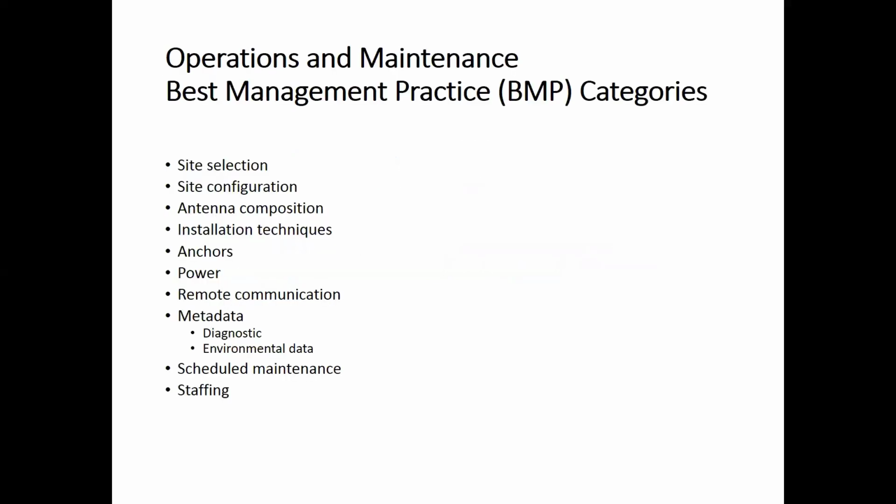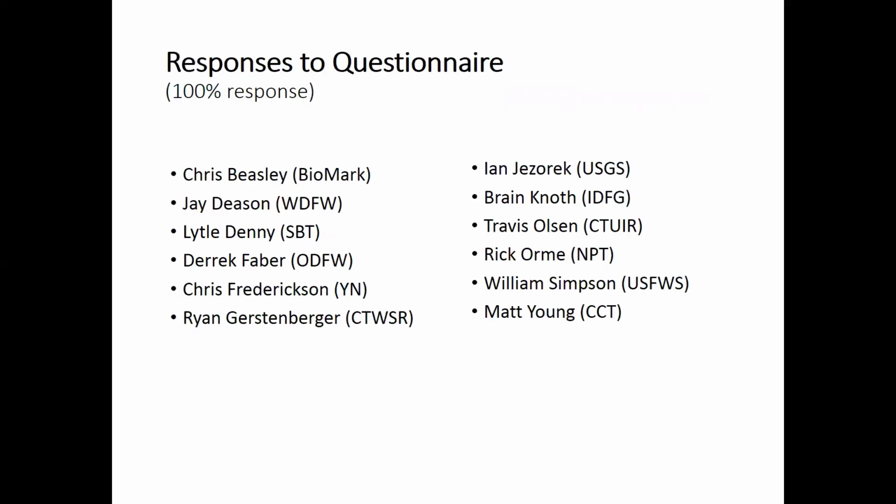And these are the things that we'll be talking about. The questions address everything from site selection, configuration, antennas, installation techniques. We went down the whole list to try to capture everybody's experience and what they've been doing. Admittedly, some questions were really nice, other questions I had to do a little bit of interpretation on for these purposes.